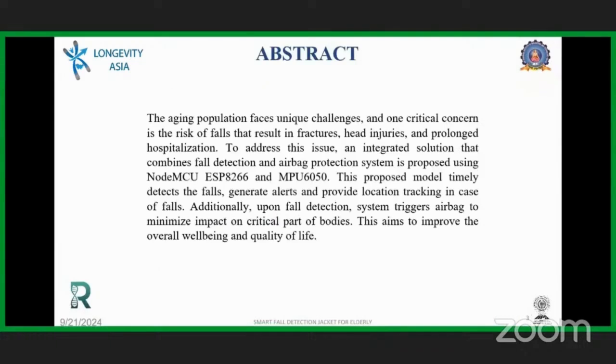Imagine a world where the fear of falling is no longer a daily concern for our elderly loved ones. Falls are one of the leading causes of injury and hospitalization among seniors, impacting their independence and quality of life. But what if we could provide them with a reliable safety network, one that not only detects falls but also protects them from injury? Today, we will explore a breakthrough solution, the Smart Fall Detection Jacket, combining advanced sensor and protective technology. This jacket is designed to detect falls in real time, send alerts, and provide immediate protection, offering peace of mind for both the elderly and their caregivers.